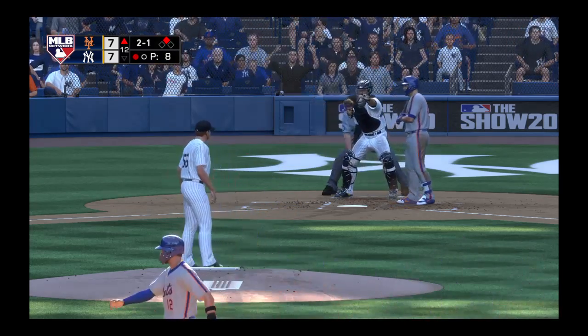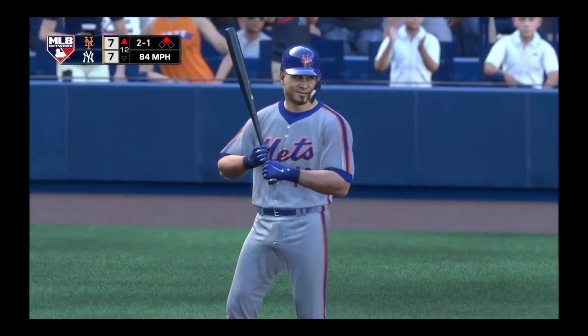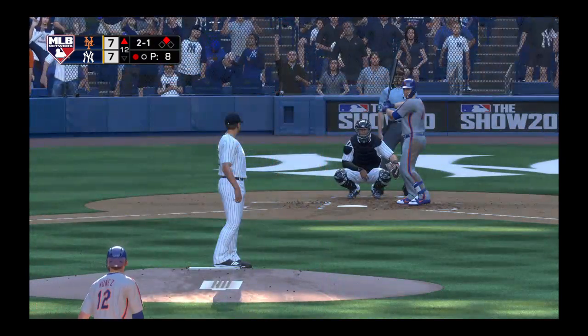Two balls and a strike. This is going to be an interesting at-bat. I think he has to be pitching for a strikeout here, so we'll see what kind of sequence he uses.